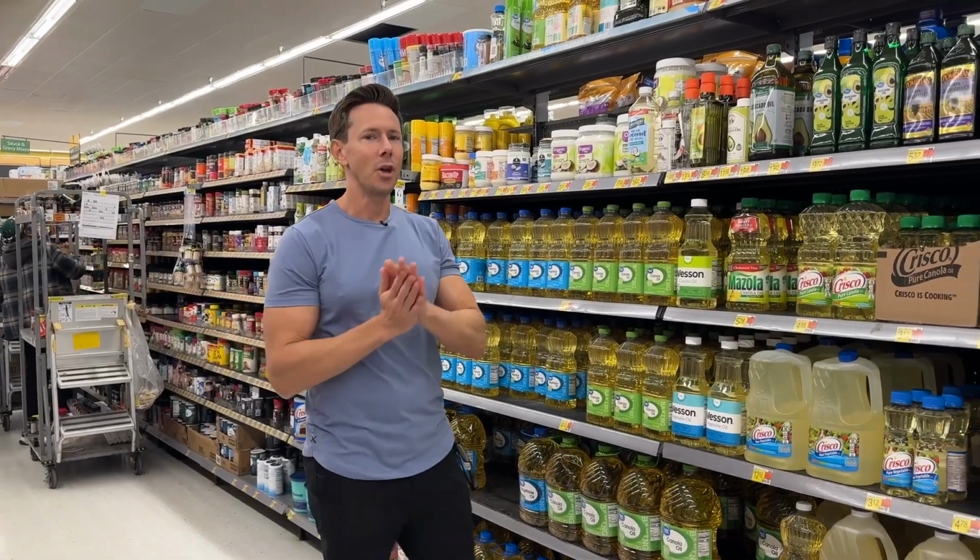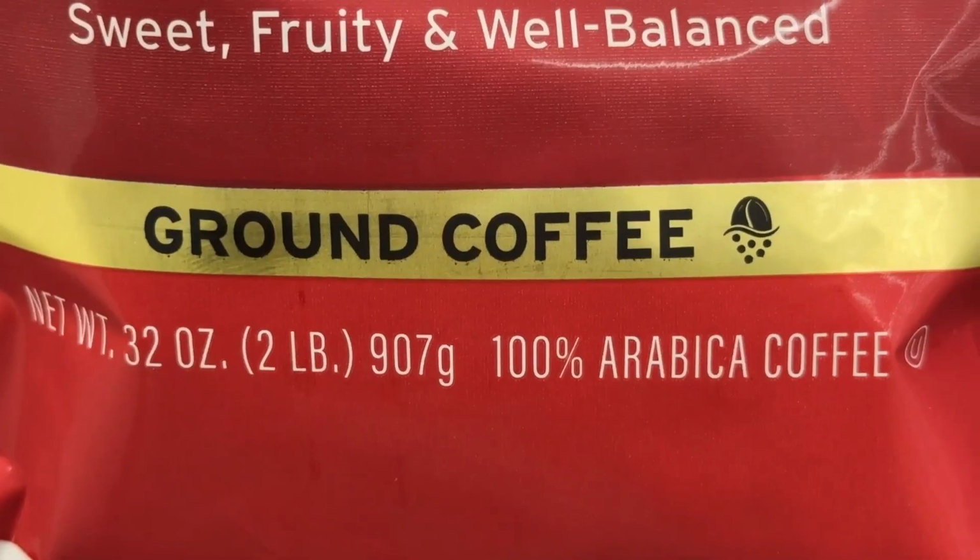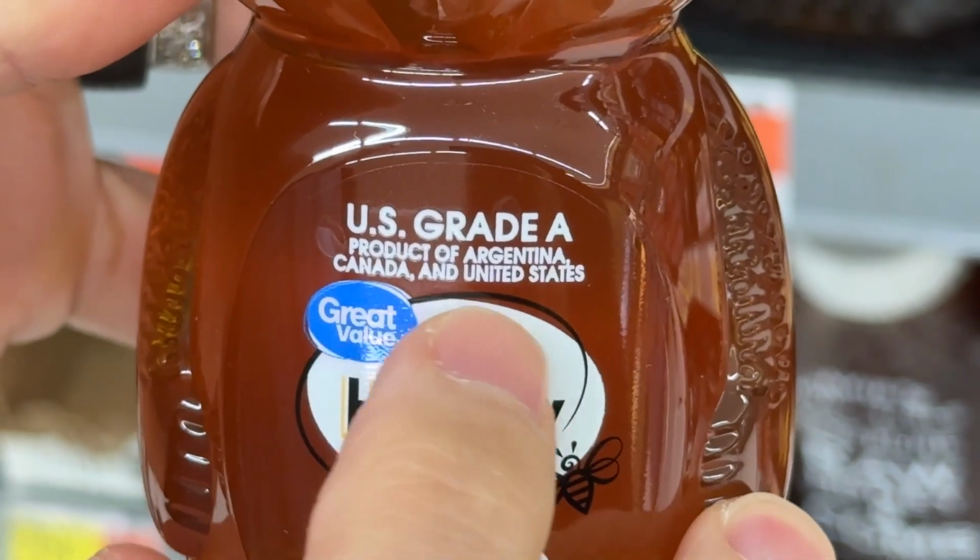The grocery store is oftentimes filled with a lot of junk food, but it's also filled with a lot of fake foods that we've talked about over the years. But I wanted to make an update for the top 5 or so fake foods that are in the grocery store that we are buying every day that you want to avoid and how to avoid them.